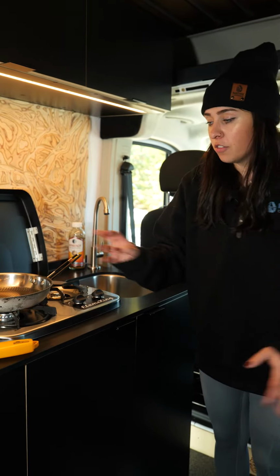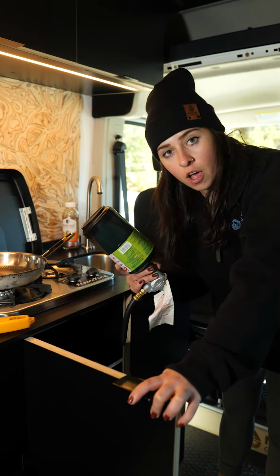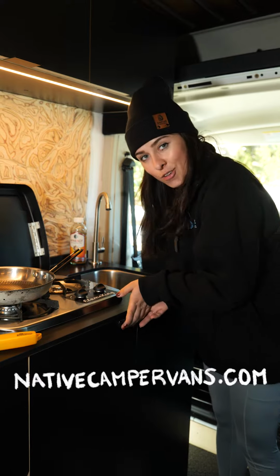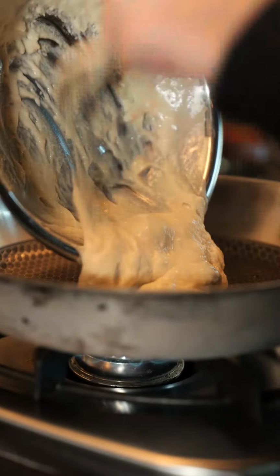All right, once you got all of your stuff ready to go, you want to make sure you have your stove set up. So you'll screw on the propane, and for more information on that, you can watch our onboarding videos on our website. Solid size.